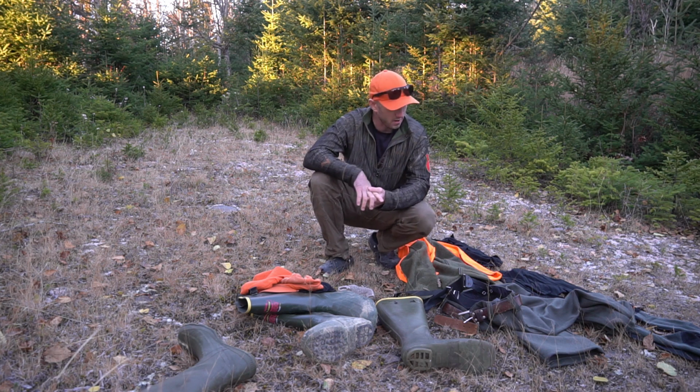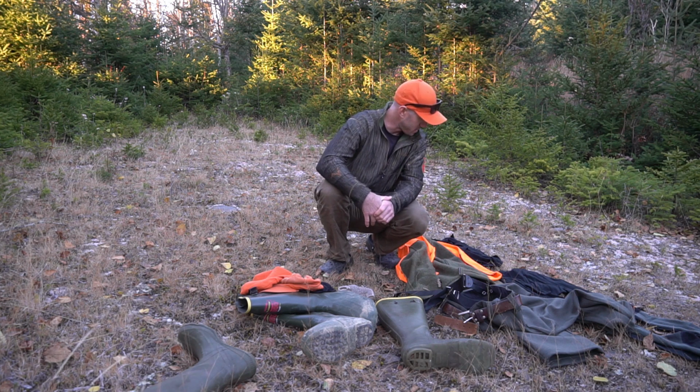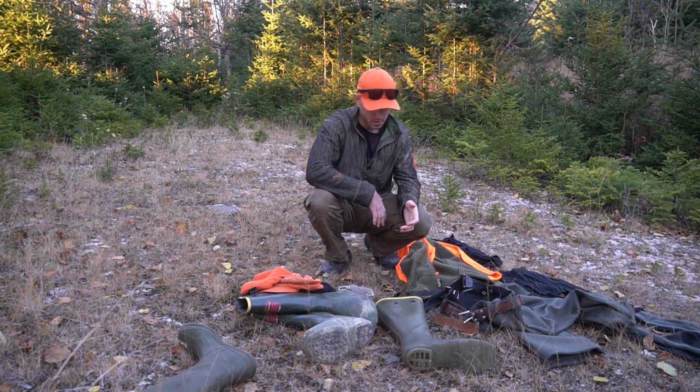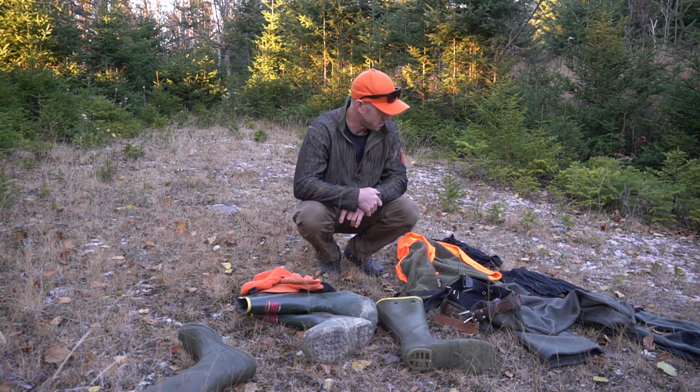So that's kind of my standard setup, the clothing that I wear when I'm hunting, and I can adjust it when it's early season or it's warmer, and basically layer up when it's colder.